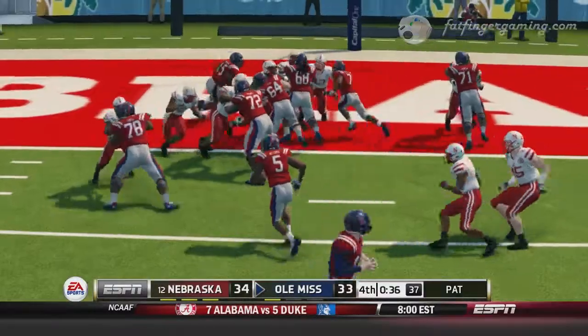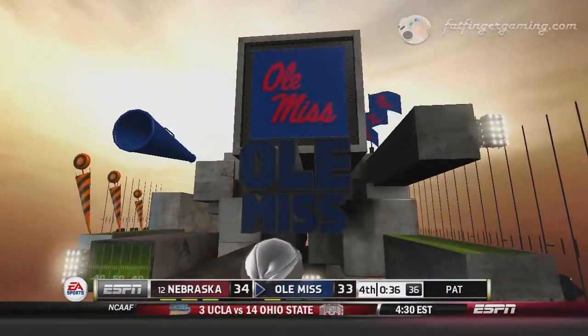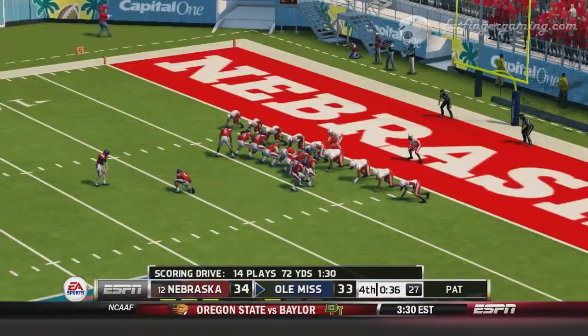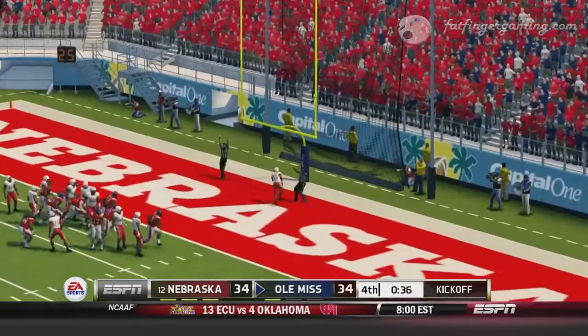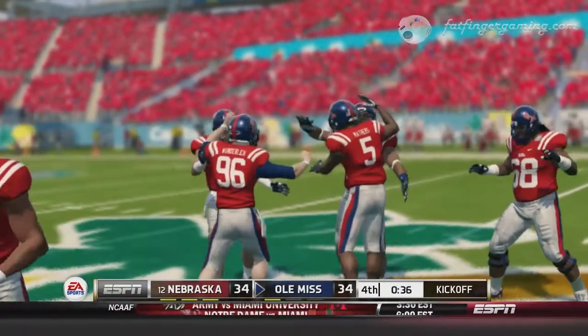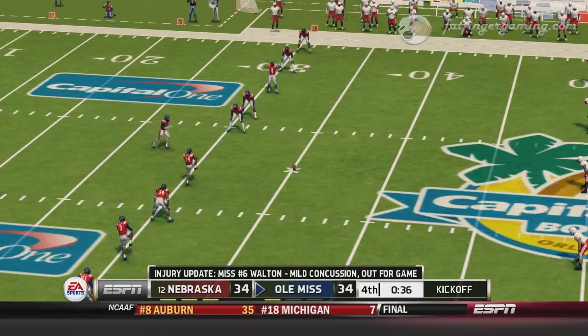Late in the fourth quarter, one possession game, and this is where poise really takes over. Whoever shows it will win the football game. The extra point to tie this game up. He splits the uprights with the extra point. Just under a minute left in the fourth quarter, and this game hasn't failed to disappoint. It's locked up at 34.